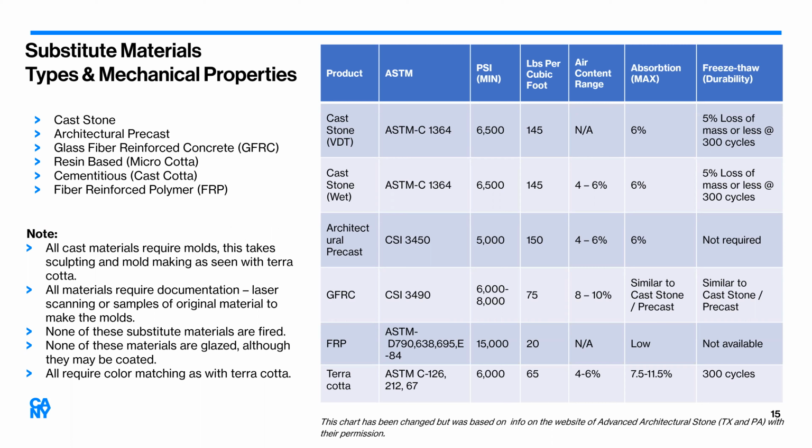Substitute materials aren't a new concept. Terracotta itself is, in fact, a substitute material for stone. Cast iron is a substitute material for stone. These are mechanized, mass-produced materials that were available. So we do have this broad selection. We can choose from cast stone, architectural precast, GFRC. There are 2 proprietary systems we're going to introduce, and then fiberglass, or FRP.